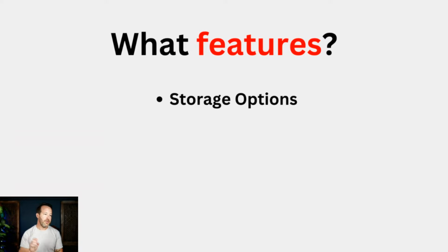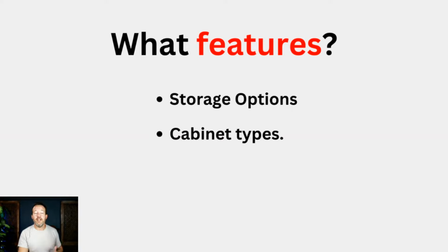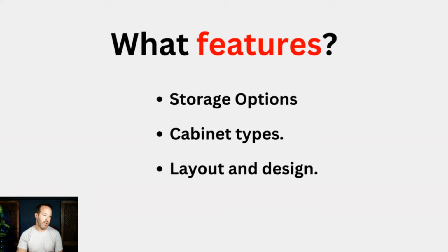Now next are the features. So you have storage options, and you could talk for days about that. We have cabinet types. There's frameless and framed cabinets, and then there's different construction of those particular cabinets as well. Plus all the types of cabinets between drawer banks and full height door and base cabinets with drawer and just shelf underneath, and corner cabinets and wall cabinets, and just all the different types of cabinets that you can choose from.